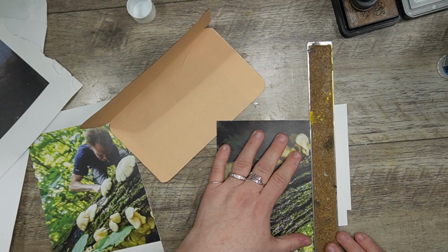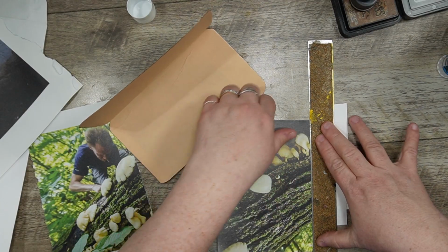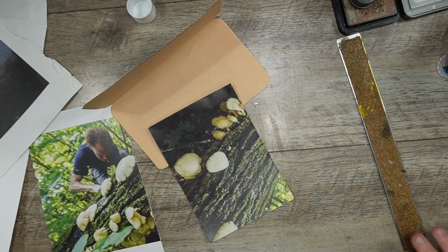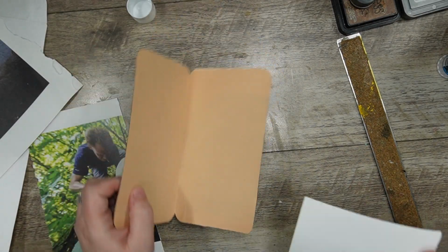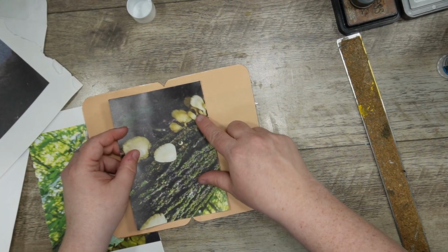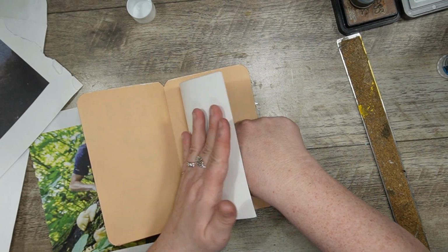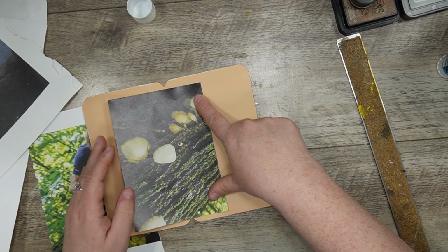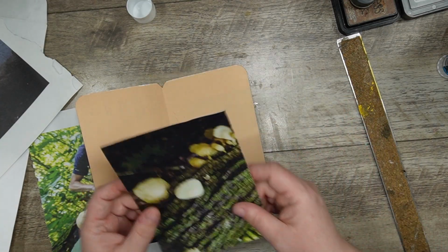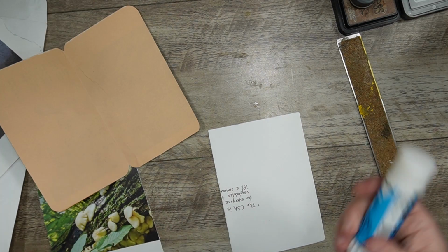I just need to straighten this edge. I made it a little wonky when I ripped it. Better? Okay. Do a pocket that could flip and have a pocket. I think I'll do that, but I need to back it first, of course.